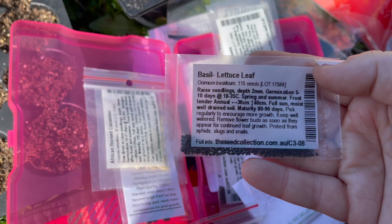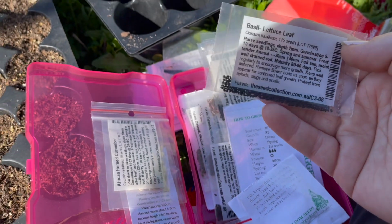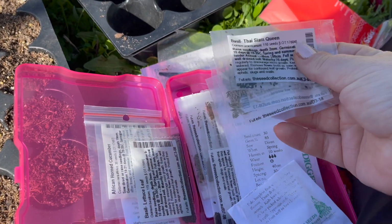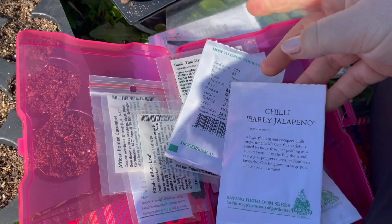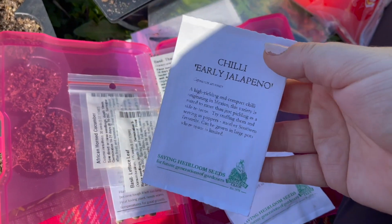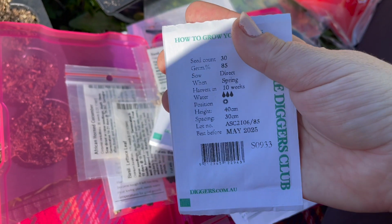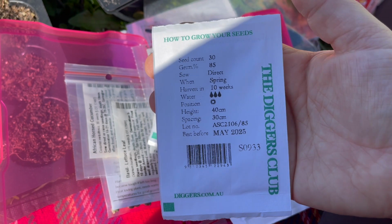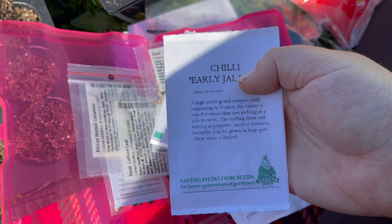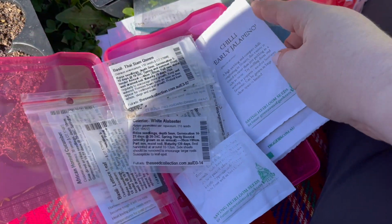Yeah, so the other brand is the Seed Collection. I bought quite a lot. They were very affordable brand company. So the Diggers Club is not cheap. It's more affordable if you are a member. You have to pay for membership, but they're good quality. So I don't mind paying more if it's good quality. I'm that kind of person in life.